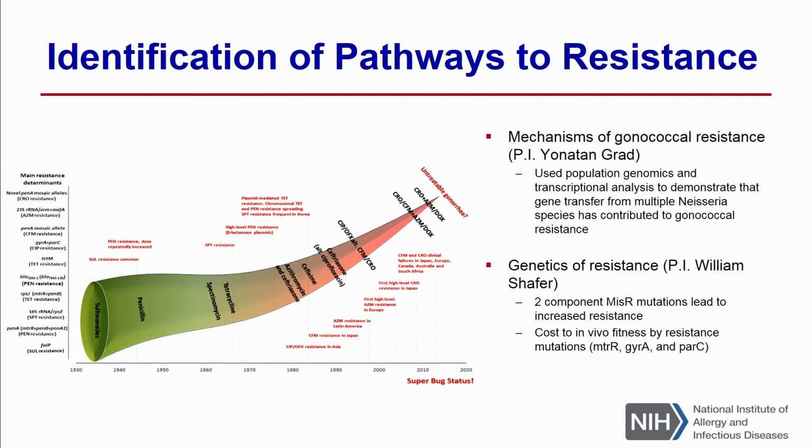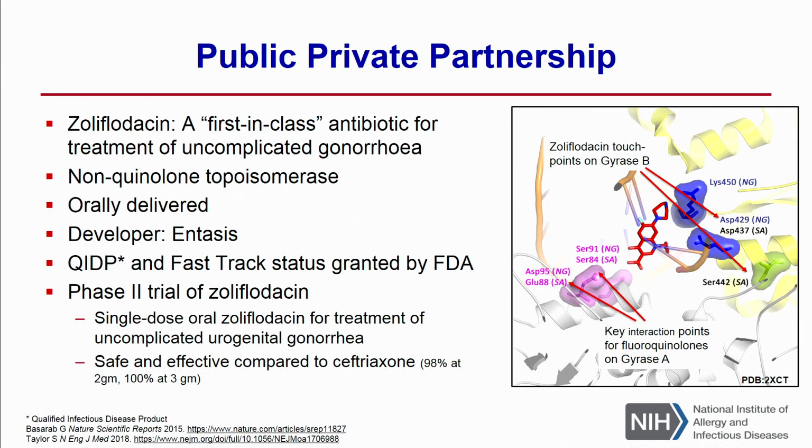One of the things we do is support basic research in trying to understand what are those mechanisms of resistance and what are the types of things that could be new drugs. To that extent, one of the things you've heard from GARD-P, from Emily, was that zoliflodacin was a first-in-class drug. It's a non-quinolone topoisomerase inhibitor that is orally delivered. And as Mano said, we started working with Infectious Disease Research right at the beginning. When they approached us, this was not high up on their company's development plan, but it was one that was only being developed with a gonococcal indication.